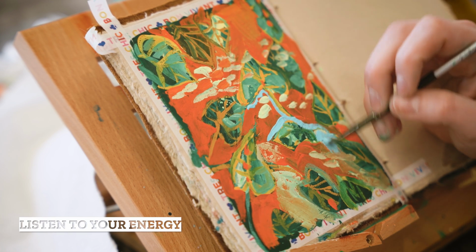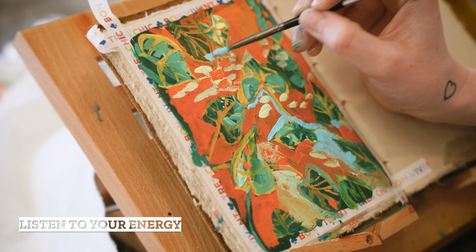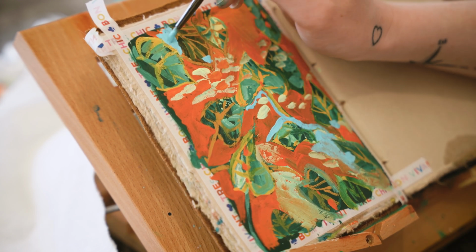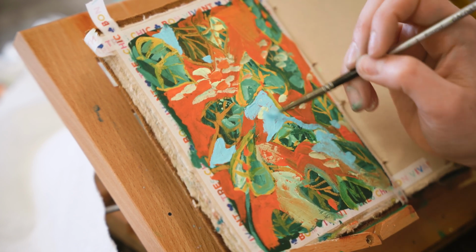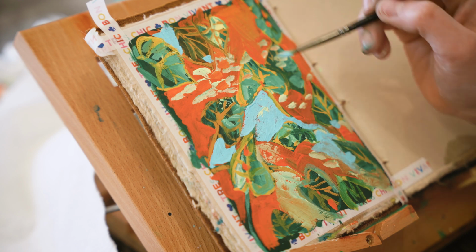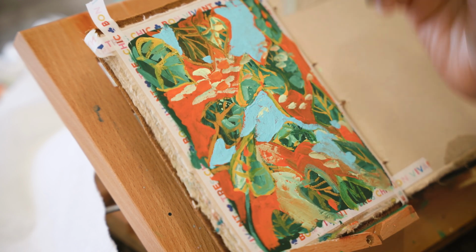And as you continue to work, you want to pay attention to these shifts in your energy and mood as you paint, because these are going to guide your artistic choices and your direction. Like I was working on this and this orange, at first I put it down and I was like, I love it, I love it, I love it. And then I was like, nope, it's not right. It looks good, but it's not there yet. And then I put this blue down and I realized, oh my gosh, that was it.